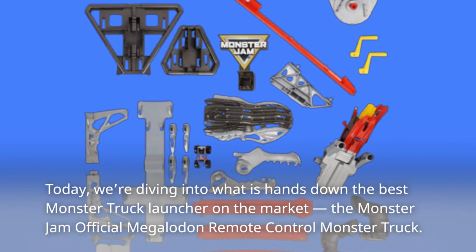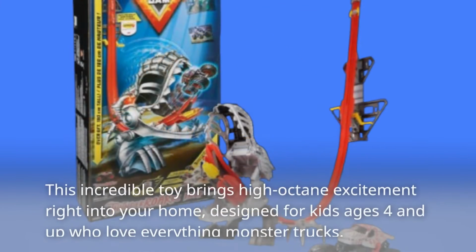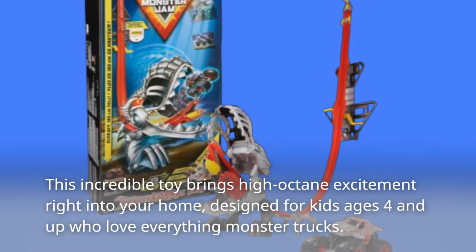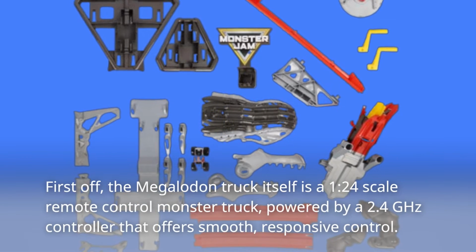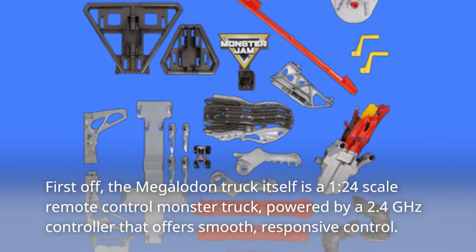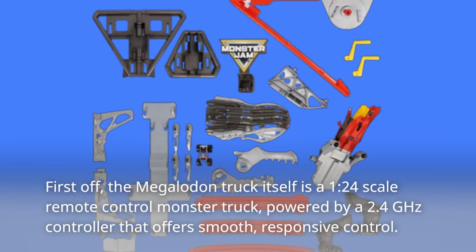Today, we're diving into what is hands down the best monster truck launcher on the market, the Monster Jam official Megalodon remote control monster truck. This incredible toy brings high-octane excitement right into your home, designed for kids ages 4 and up who love everything monster trucks. First off, the Megalodon truck itself is a 1/24 scale remote control monster truck, powered by a 2.4 GHz controller that offers smooth, responsive control.